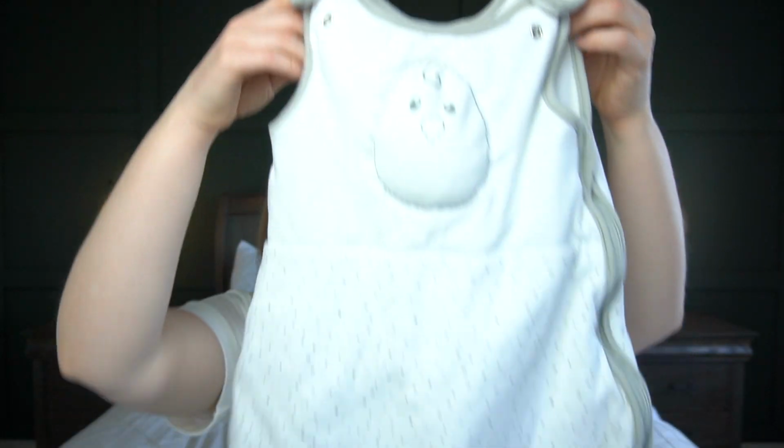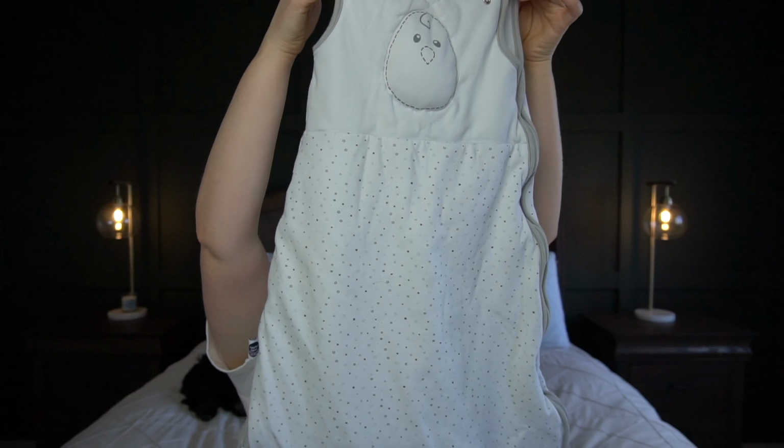Next up is the weighted sleep sack. So this is the Nested Bean Zen sack. So it looks like this. We ordered this when he was like 4 months, I wanna say, and it's a size medium, so it's 6 to 15 months. But as I've mentioned a million times, he's very long, so we were using this probably a little bit before that, and he is now grown out of it. He can't wear it anymore because he's too tall.